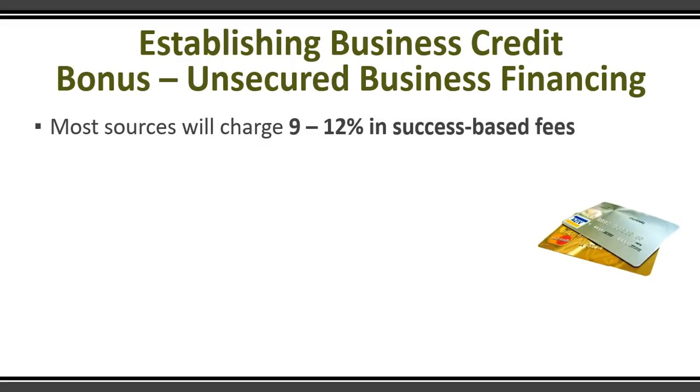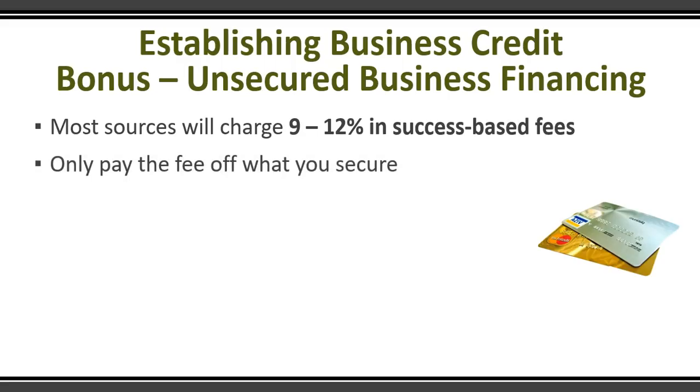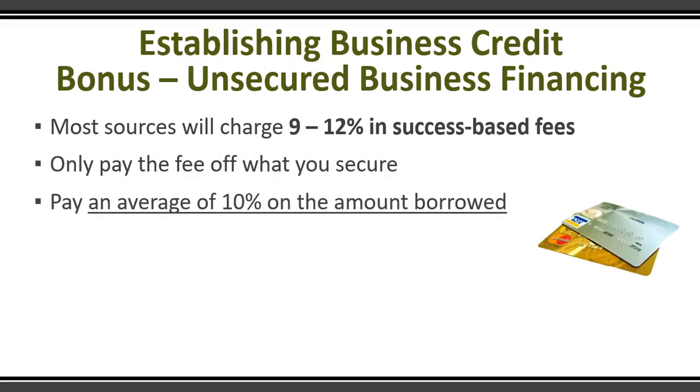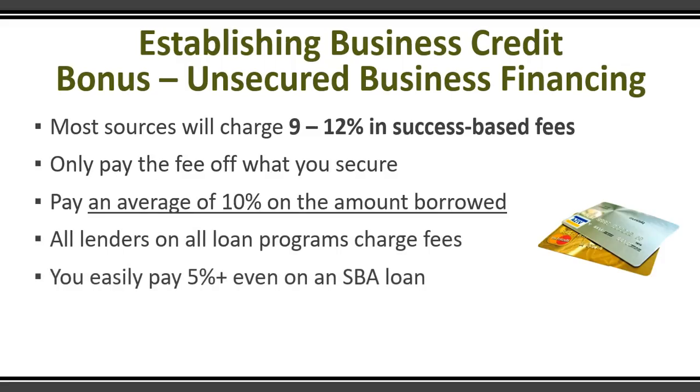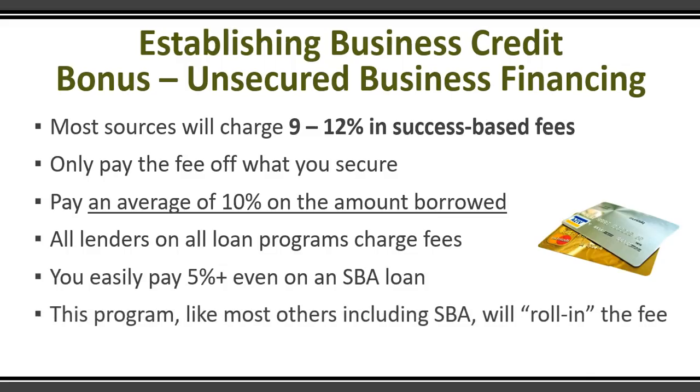Most sources will charge 9 to 12% in success-based fees. Only pay the fee off what you secure. Pay an average of 10% on the amount borrowed. All lenders on all loan programs charge fees. You easily pay 5% plus even on an SBA loan. This program, like most others including SBA, will roll in the fee, so you don't pay up front.